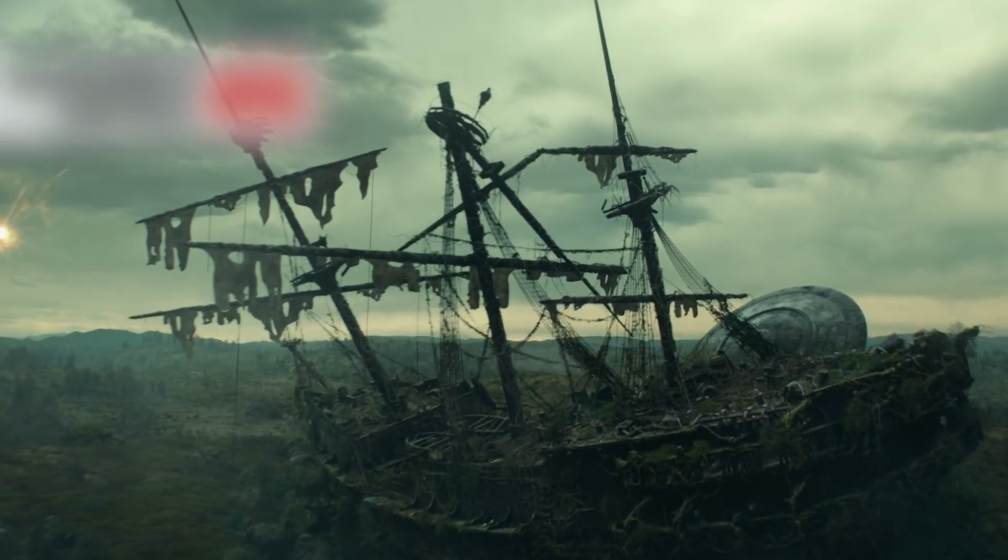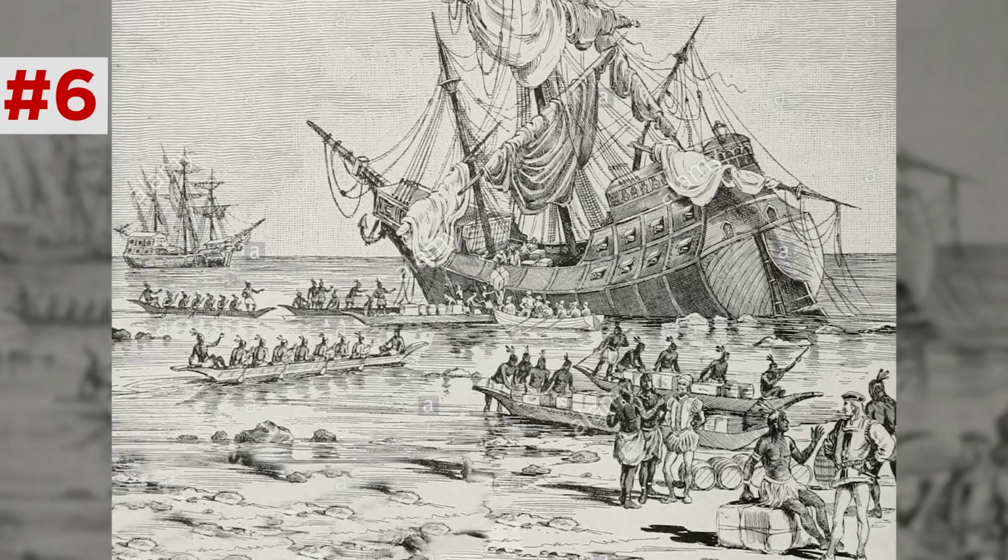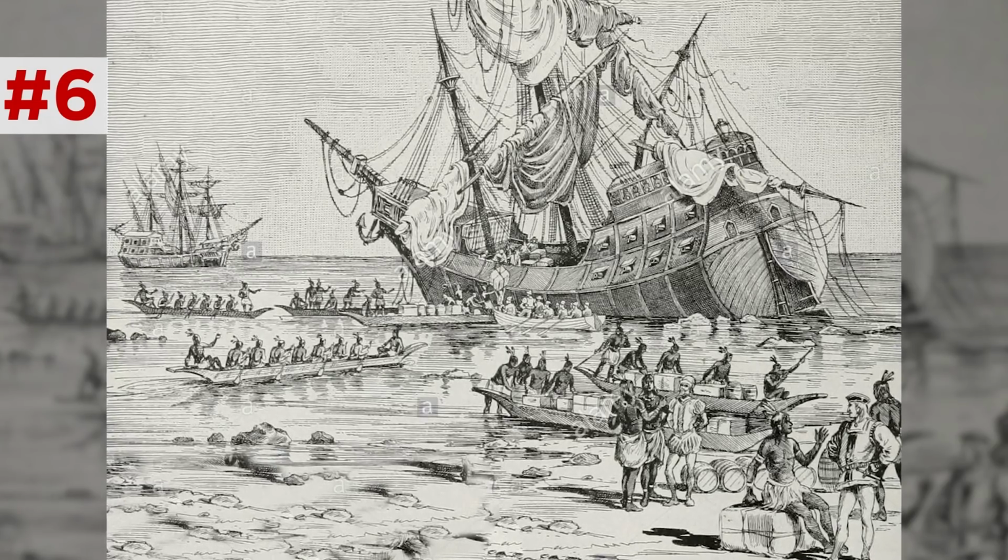Back in the Void is a 3-masted wooden ship with lifeboats on the deck. This could be the Santa Maria, Columbus's flagship that struck a reef off the coast of present-day Haiti, sunk, and its wreckage was never recovered.